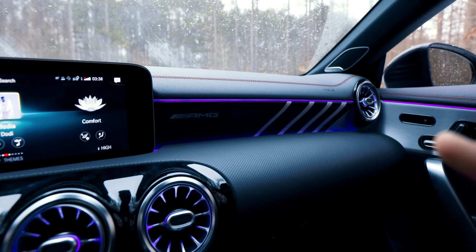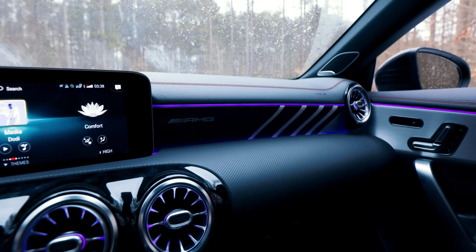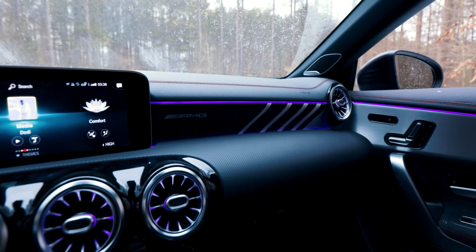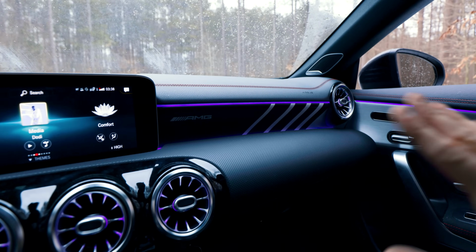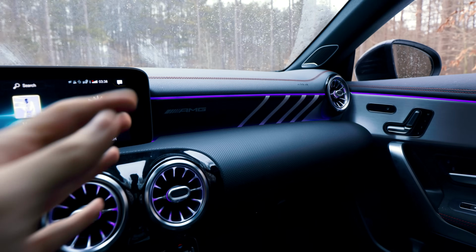Over here you have an AMG specific design, which is another option. If you don't go for that, you can get gloss black, or you can just get the full aluminum. I like this design, to be honest. I think it gives a unique look, and too much aluminum on one panel just doesn't look that good, so I welcome this little AMG design.